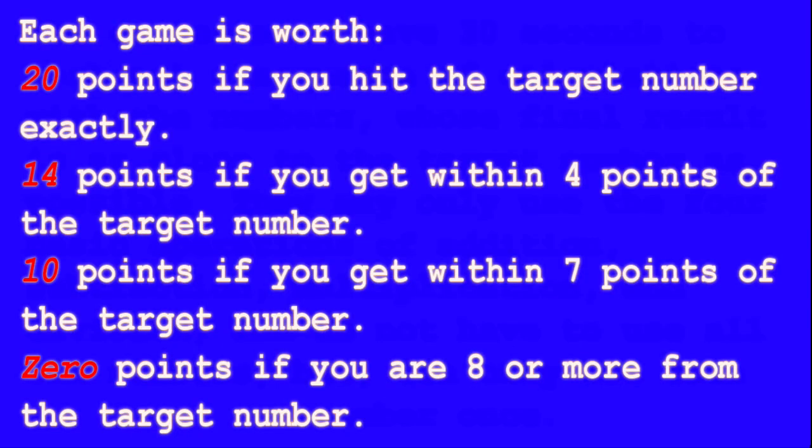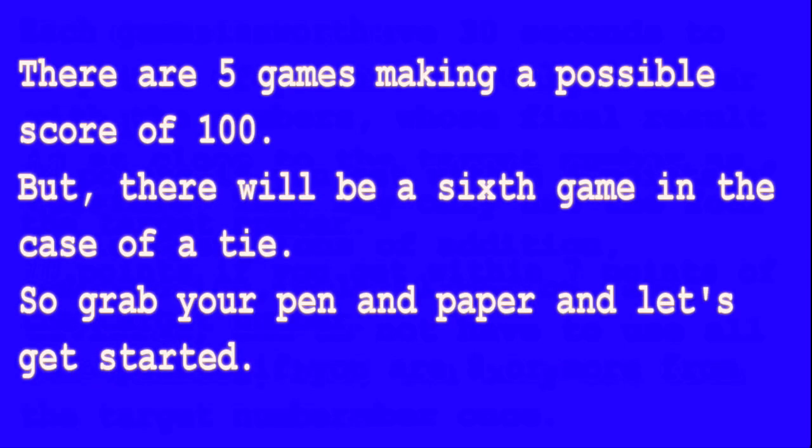Each game is worth 20 points if you hit the target number exactly, 14 points if you get within 4 points of the target number, 10 points if you get within 7 points of the target number, 0 points if you are 8 or more from the target number. There are 5 games making a possible score of 100. But there will be a 6th game in the case of a tie. So grab your pen and paper and let's get started.